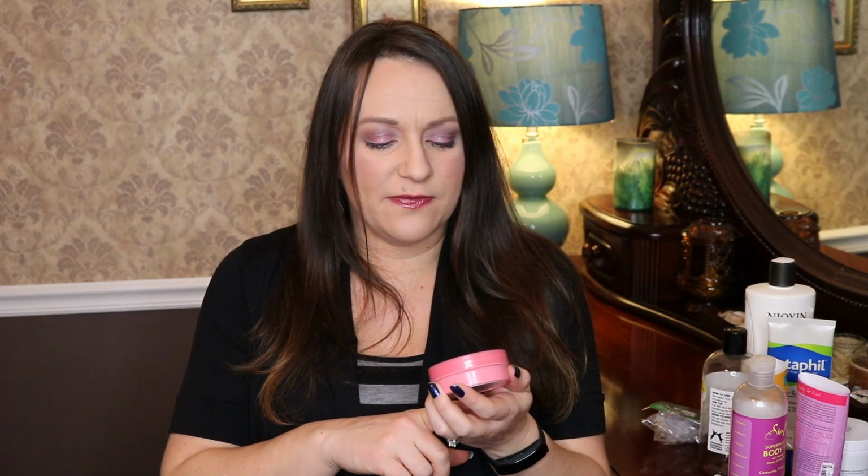The Righteous Butter from Soap and Glory. I feel like this is a very hyped up lotion, and I just felt like it was so-so. For all of you 90s girls, it smells kind of like Elizabeth Arden's Sunflowers, I think. I haven't smelled that in a really long time, but every time I smell it, I think of that perfume. So I'm thinking that they have the same scent. I don't know what the deal was with that, but it was just okay.